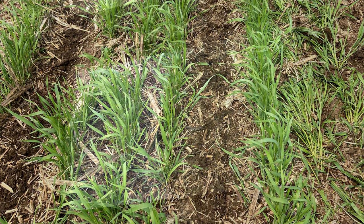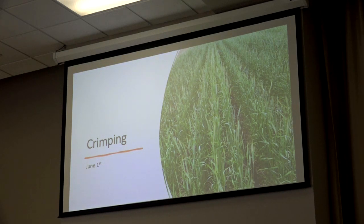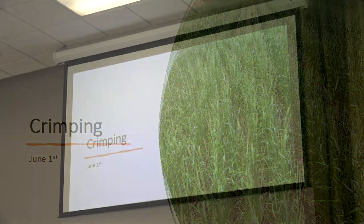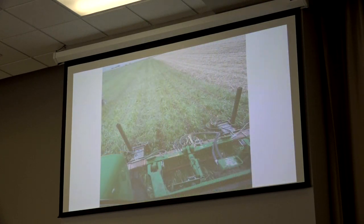That's what it looked like on June 1st before I crimped it. How many of you would do this? Okay, Josh. That's good. I like that. What's the rye doing? It's headed out. Of course, our corn is nestled in there really nicely. But what's happening that I don't realize right now? Moisture. Yes. Okay? That's the same day we crimped it.